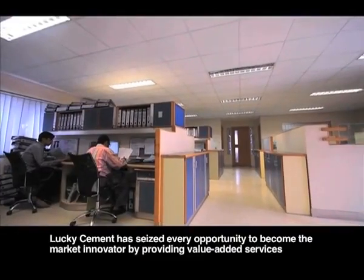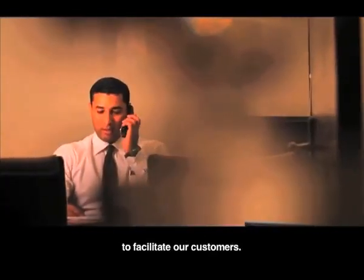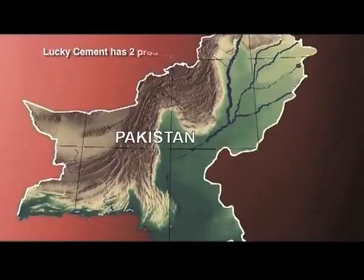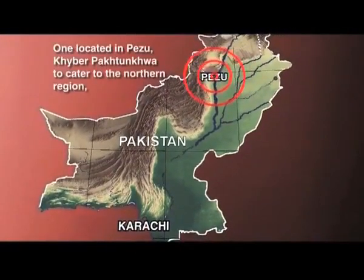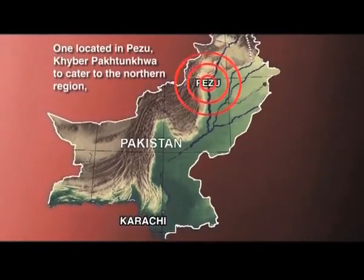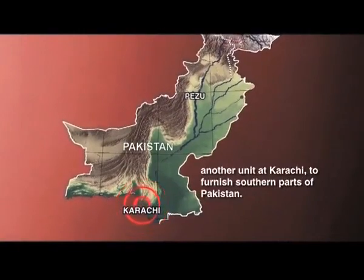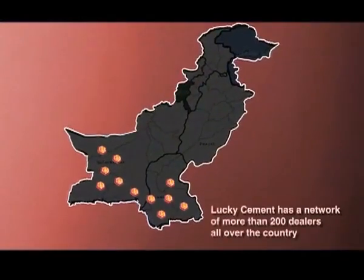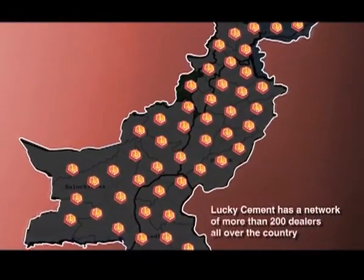Lucky Cement has seized every opportunity to become the market innovator by providing value-added services to facilitate its customers. It has 2 production facilities. One is located in Pezu, Khyber Pakhtunkhwa, to cater to the northern region of Pakistan, and another unit is in Karachi to furnish the southern parts of Pakistan. The company has a network of more than 200 dealers all over the country.